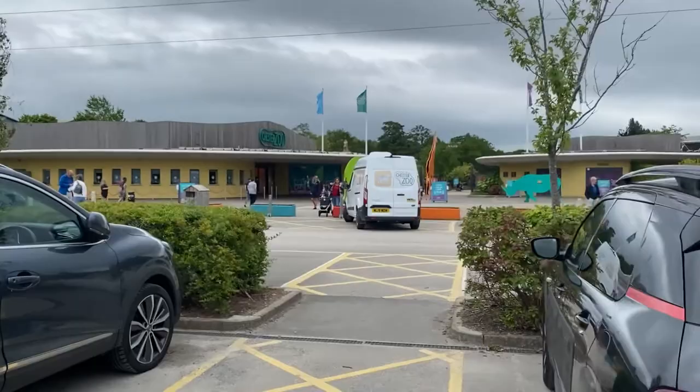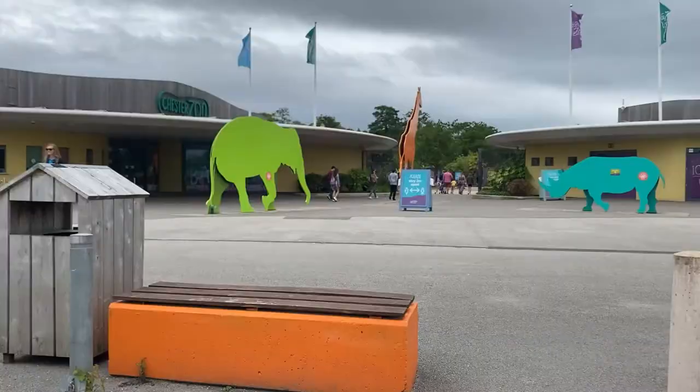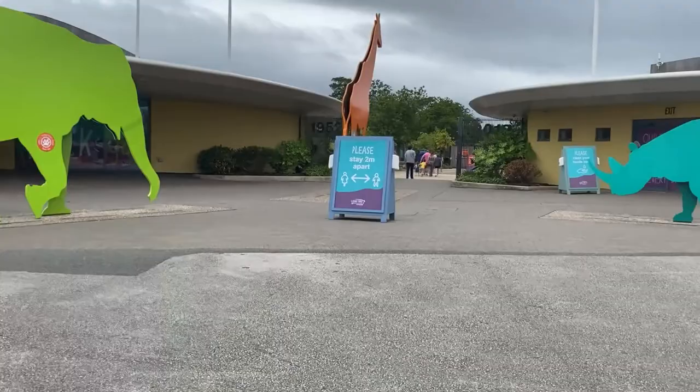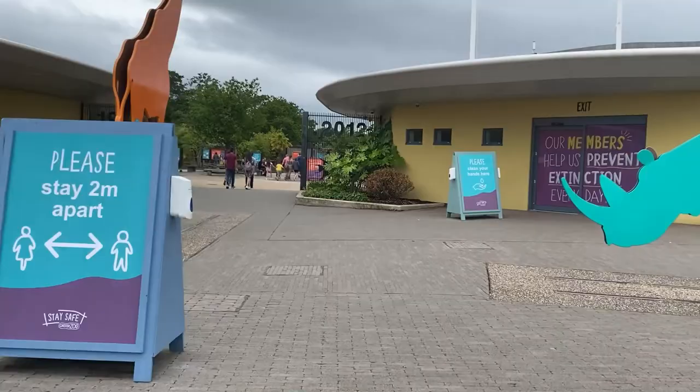So as we approached the entrance, signage was actually very clear. Very clear everywhere, and these two stay 2 meters signs that you can see here with the hand sanitizer on were everywhere, like everywhere around the park, so there was definitely no shortage of hand sanitizer.